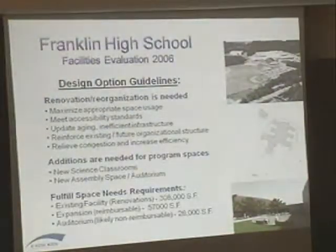From there, we developed some design option guidelines. We came quickly to the conclusion that a renovation, a reorganization is needed, that additions would be needed. It cannot be totally renovated within the present footprint. And we need to fulfill the space need requirements, which were approximately 57,000 square feet plus an auditorium, beyond the 308,000 square feet of the existing facility.